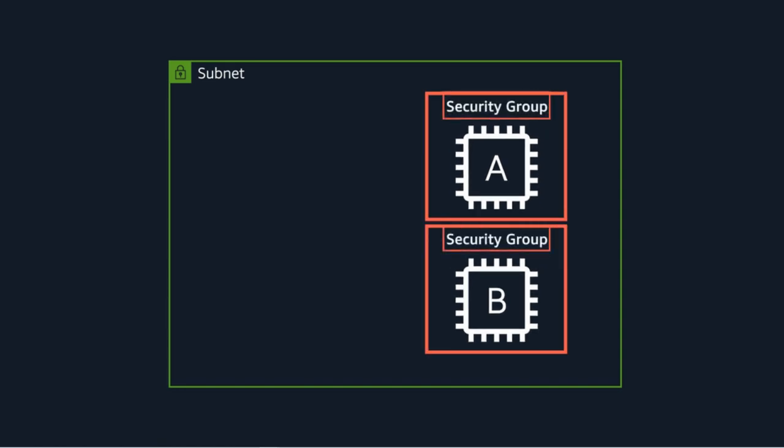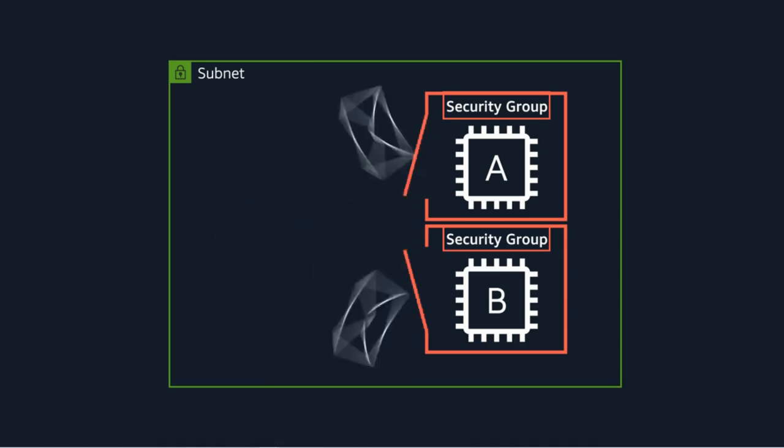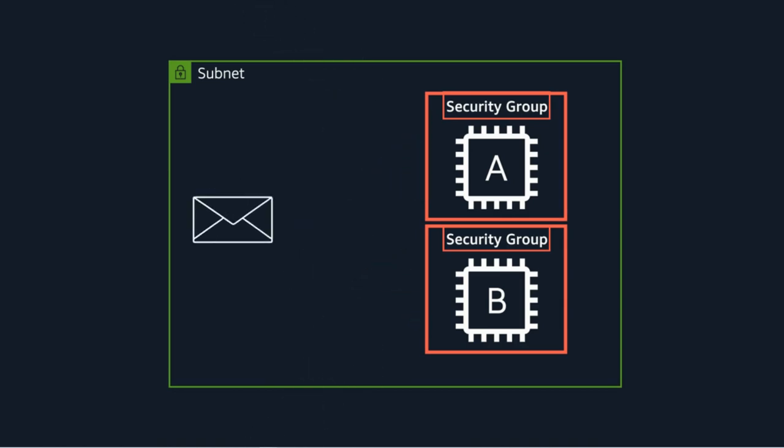To solve instance-level access questions, we introduce security groups. Every EC2 instance, when it's launched, automatically comes with a security group. And by default, the security group does not allow any traffic into the instance at all. All ports are blocked. All IP addresses sending packets are blocked. That's very secure, but perhaps not very useful if you want an instance to actually accept traffic from the outside, like, say, a message from a front-end instance or a message from the internet.